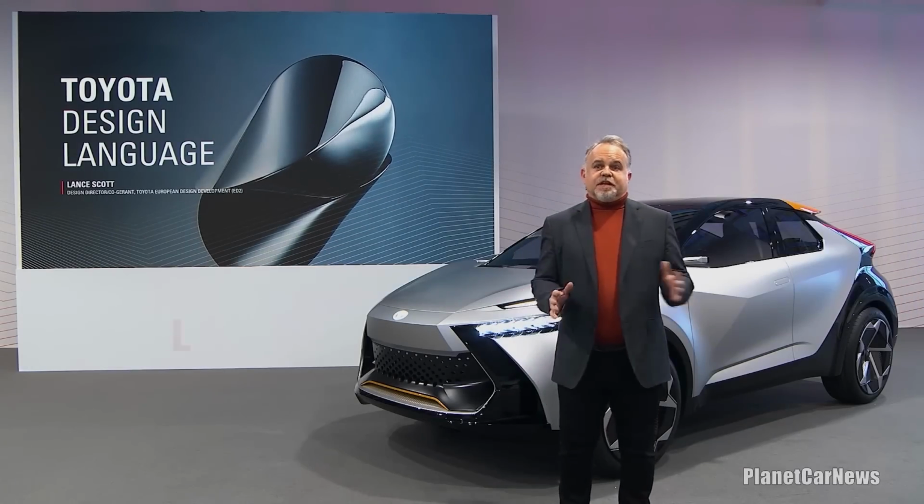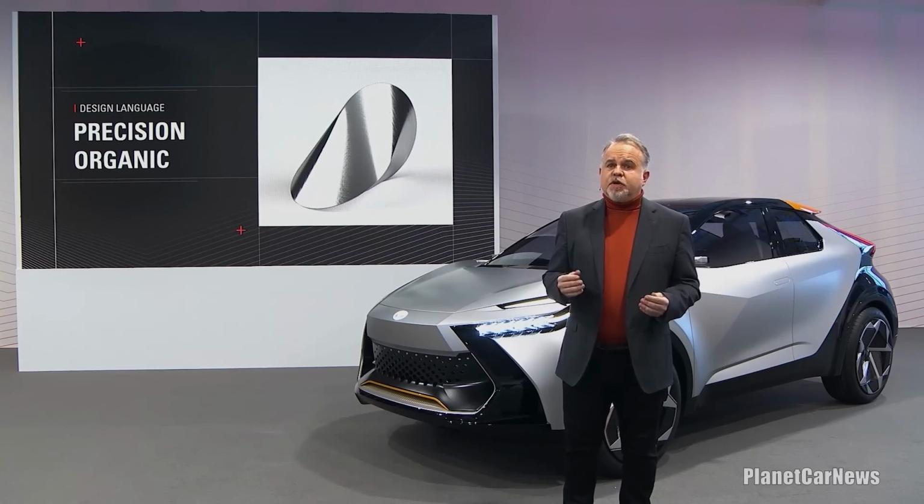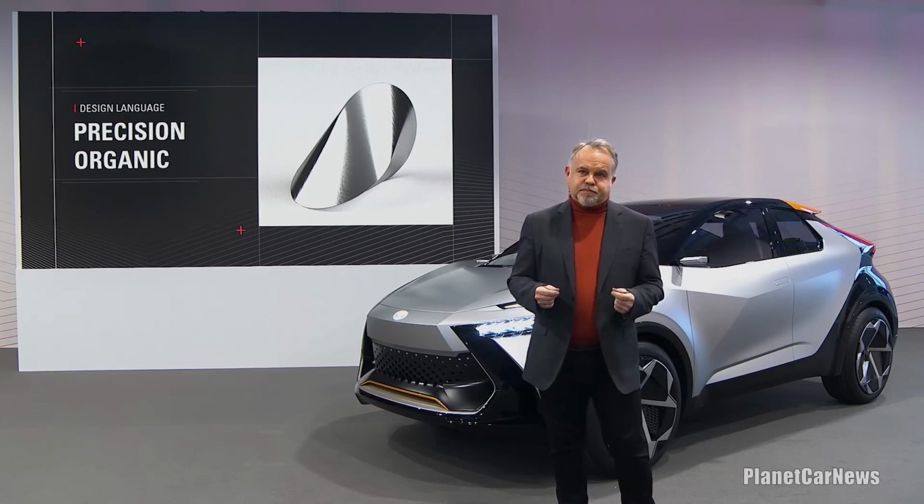Before we move on to the exciting new vehicles that we'll be presenting today, I would like to explain a couple of elements that have become part of the DNA of Toyota design. The first is our design language. We call it precision organic, and it's something that has evolved continually over the past few years. This has its origins in two seemingly opposing values, which when combined together create something new.